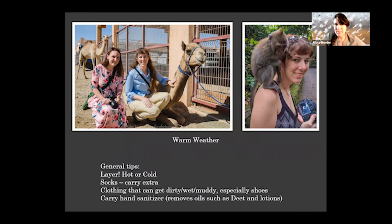And then carry hand sanitizer. I had this in here way before COVID. It's always something I carry because especially in humid climates or climates where there are insects and you use insect repellent, it can get on your hands and that can actually take some of the writing off of your cameras. I have buttons that no longer have any symbols on them because it's been taken off by the insect repellent. I don't know what that says for what's in it, but it works.